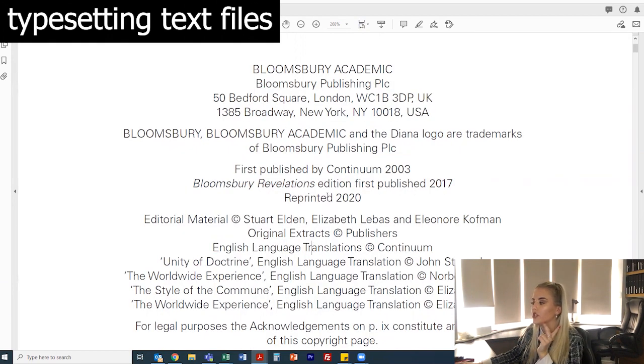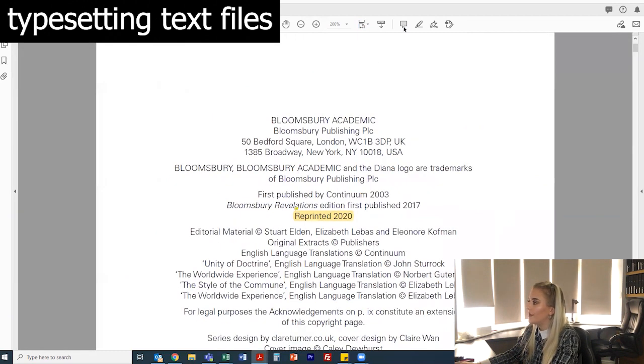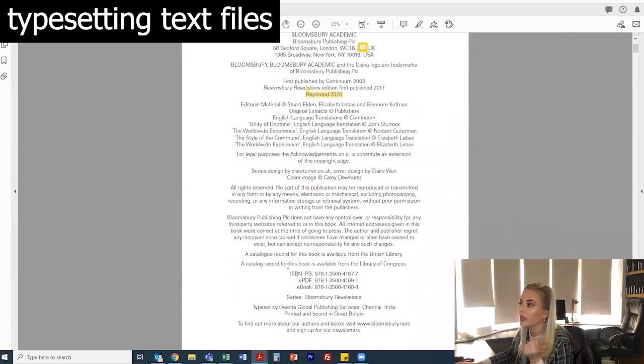Then this is what we change every time we reprint a book. So we change the reprinted line. I'm going to say reprint 2020, reprinted 2021. We also are missing our Irish address here, so I'm making a note to add in our Irish address because that's missing, and for Brexit reasons, etc., we need that in there now. Checking again that the ISBNs are correct, etc.